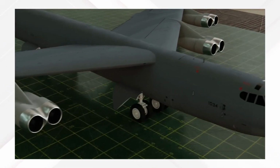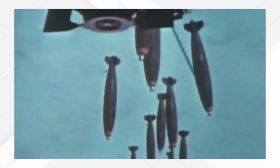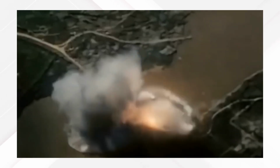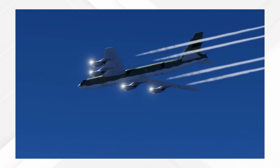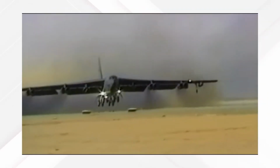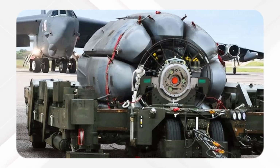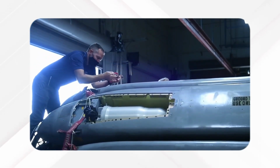Historically, the B-52 was designed to carry multiple bombs simultaneously, allowing it to deliver a devastating payload in a single mission. However, this strategy had its limitations. The aircrew couldn't change the type of weapon mid-air, which could be a disadvantage if the mission parameters changed after takeoff. To address this, the U.S. Air Force introduced the Common Strategic Rotary Launcher, CSRL, a game-changing piece of technology that greatly enhances the B-52's flexibility.